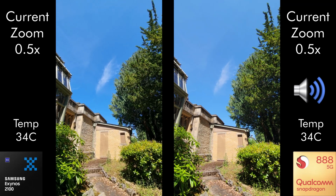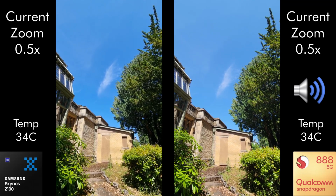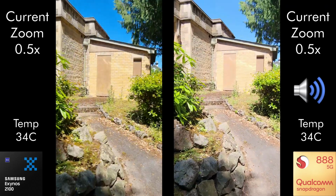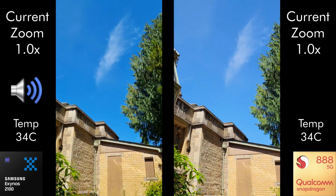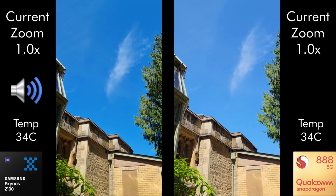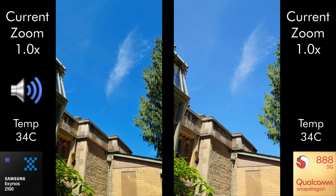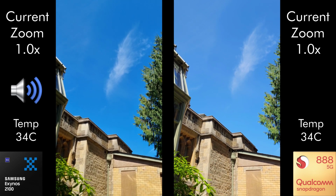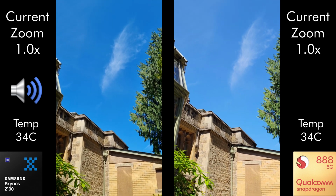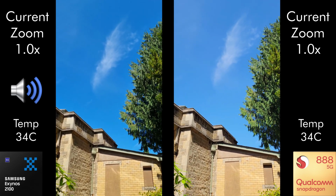So the sky reproduction is more accurate on the Snapdragon at the moment in the ultra-wide. So if I switch to the main lens here, it does look very slightly darker blue on the Snapdragon. On the Exynos, apologies. So I'd say that the Snapdragon this month is better at reproducing the sky colours at least.